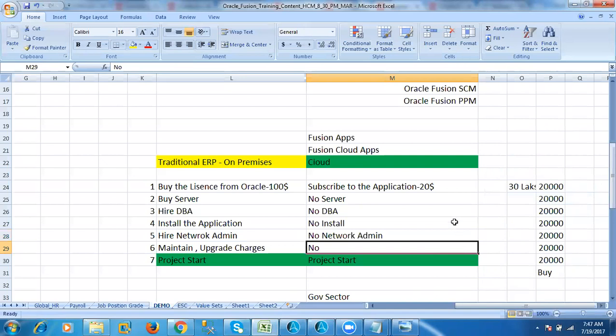And no maintenance and upgrade charges. As I told, if you are working on release 11 and you want to migrate to release 12, it takes maximum 10 days. If you want to migrate from one instance to another instance, it takes maximum 2 to 3 days. And if you want to upgrade from one version to another, it takes maximum 10 days, not more than that. So if we look at it, before the project starts, how much investment is your client making? Very little.